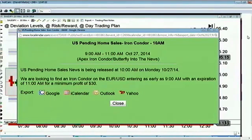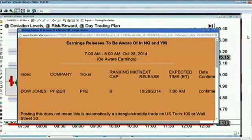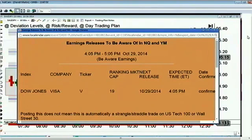We had a couple weeks that were a little bit tough with that crazy, insane volatility. But things are pretty much normal right now, getting one deviation moves again, so it should be solid there. Also, that night we're going to have yen retail sales coming up. That will get you covered. Other important earnings coming out next week: we're going to have Pfizer, Gilead, and Facebook on Tuesday. On Wednesday, Visa is coming out. And on Friday, we're going to have Chevron and Exxon.